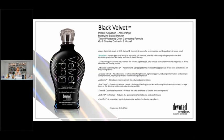It does have that anti-orange technology in it as well. It has that C5 technology, so it is definitely going to be very spray tan friendly as well. So it does have that silicone feel, but without the silicone. It has that charcoal extract, so it's going to be very detoxifying. It's going to absorb any excess oil in your skin. It has melatonin, which obviously just speeds up your melanin activity. So it enhances your pigmentation in your skin, so you're just going to get tan a lot faster.